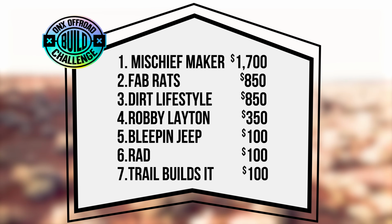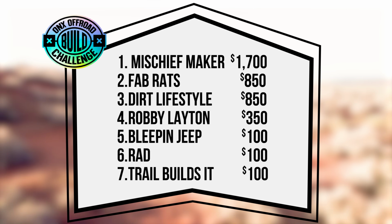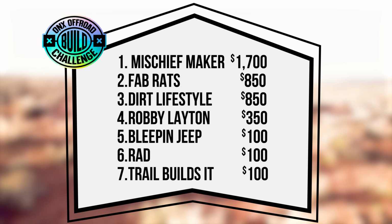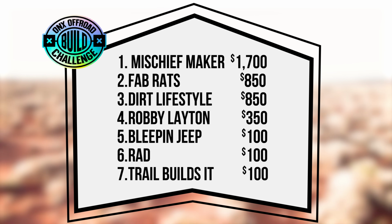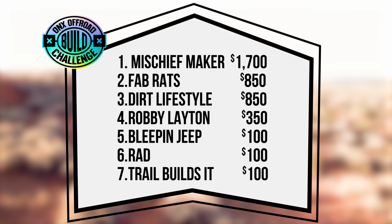Holly made quick work of this section of the trail, climbing through the first and third gate in 17 seconds flat. And because she was the fastest one up the trail, she got double the money. $1,700 additional dollars for her budget. Second place is Paul, followed by Nate and Robbie.